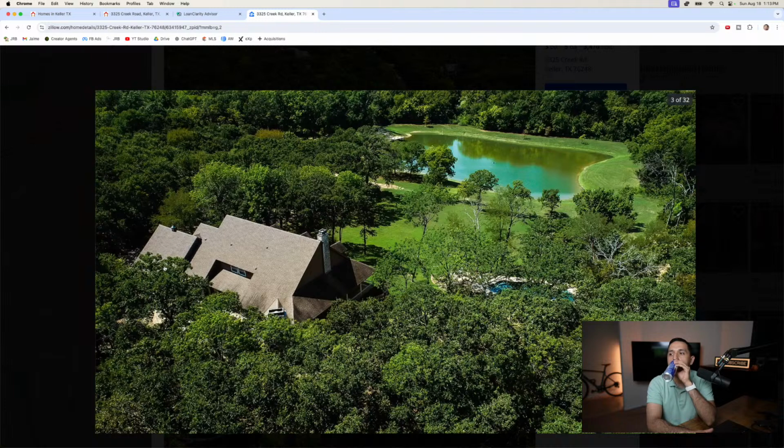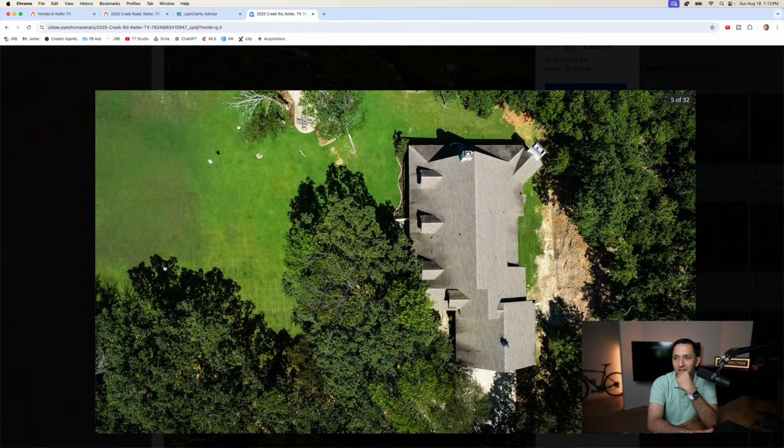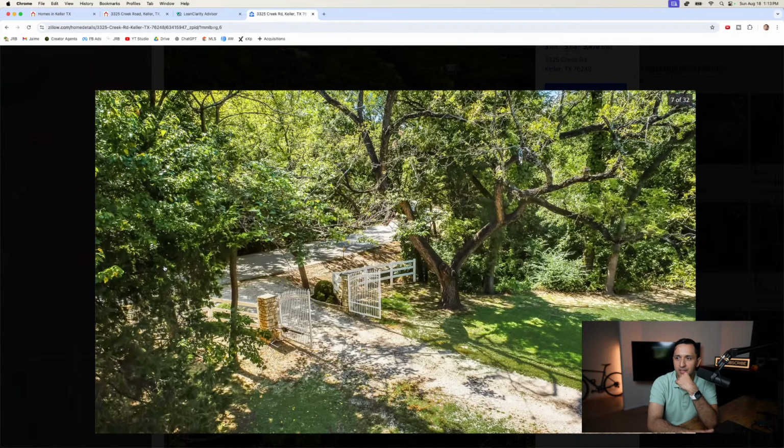Here we go. You have a man-made lake over there. I'm not sure I would have included this creek as a picture. Okay, you have the drone out. 16 acres, folks. Remember, this is 16 acres. You have an entrance. You have a gated entrance.